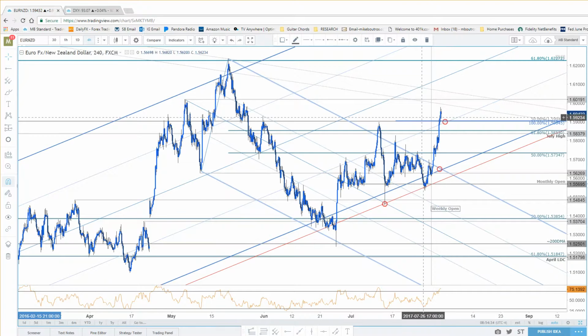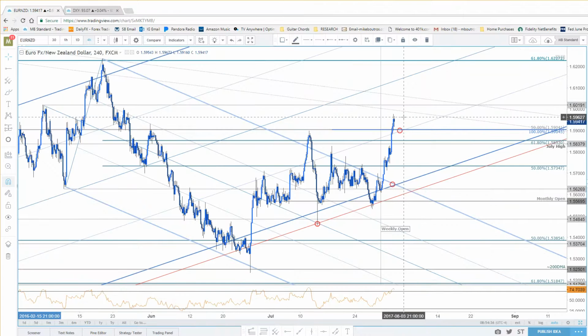So just use some caution. I wouldn't go chasing if you're not holding long exposure at the weekly highs here. But I do think it has some further upside to go before we start to correct.